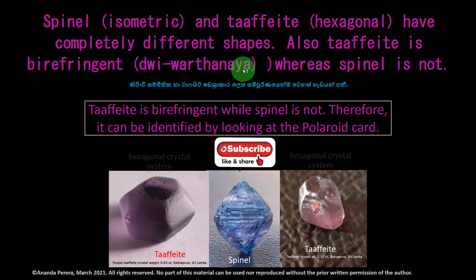Birefringent means double refractive, whereas Spinel is not. Double refraction is there with the Taaffeite, but Spinel, no. Taaffeite is birefringent while Spinel is not. Therefore, it can be identified by looking through the Polaroid card. This is the card name, Polaroid card. In Sri Lanka, they call it the Spinel card. There is no card with that name. This is the Polaroid card.